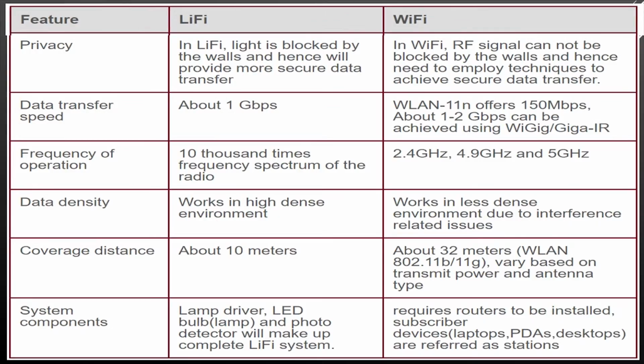Now the privacy. LiFi is blocked by walls, so there is no possibility of anyone picking up your LiFi signal from another room. But in Wi-Fi, radio signals can transfer through walls, that is, they can be accessed from other rooms. So the privacy is much greater in LiFi over Wi-Fi. Data transfer speed is about 1 gigabit per second in LiFi and around 150 Mbps to 300 Mbps in WLAN. But 1 to 2 Gbps speed can be achieved using WiGig or Giga infrared. But this also falls in a different category than Wi-Fi, as it doesn't use radio signals.